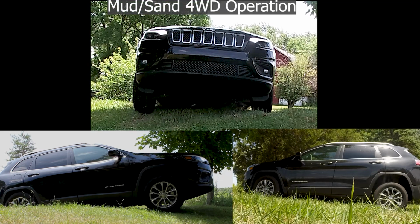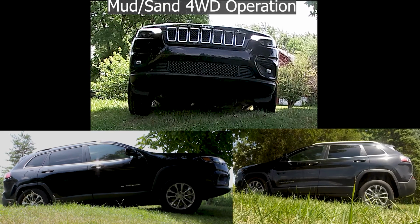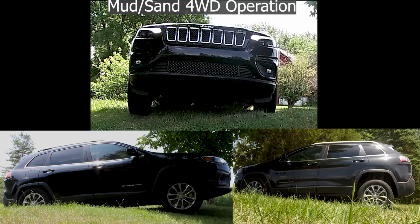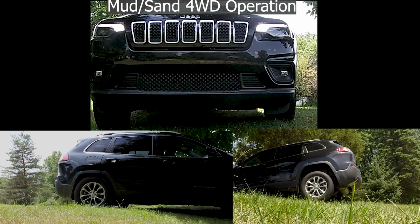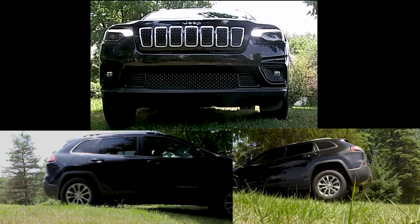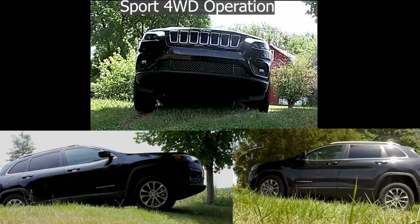Next we try the mud and sand four-wheel drive operation mode that the Cherokee has built into it. And what you'll notice here is a little bit more wheel spin than what we were getting in the automatic mode, but eventually brakes lock up and it is able to make it over the hill without a problem at all. And granted, one wheel for sure is off the ground pretty much at any point in time.